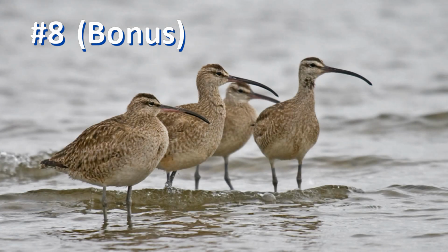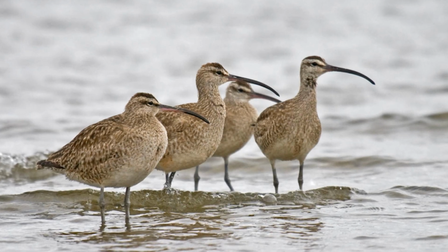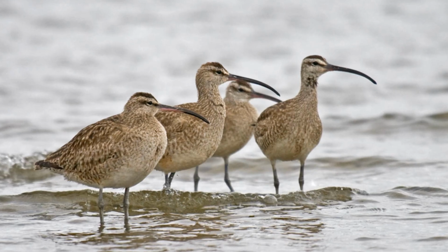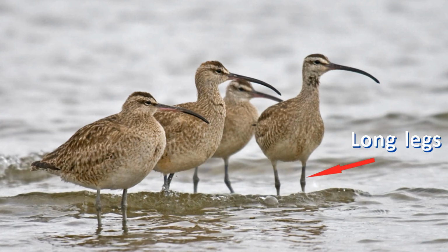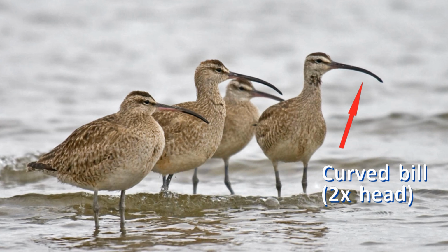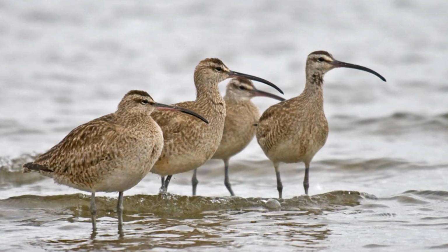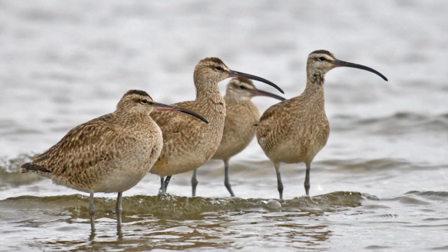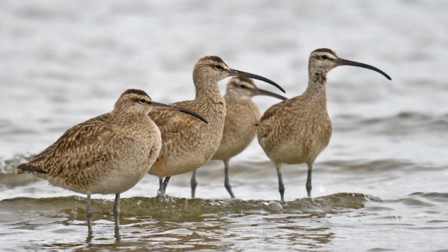We've now reached our bonus bird photo from August 2009. What do you see? A bird standing in water. What's the bird's shape? Plump body, long legs, strongly curved bill, about 2 times as long as the head. What size is this bird? The head is small compared to the body, and it has an obvious neck. This indicates the bird is fairly large.